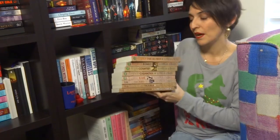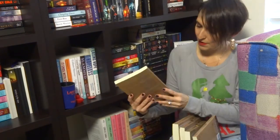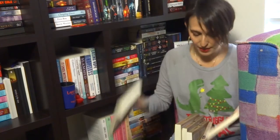And then I have my Rough Riders series, which is not all the Rough Riders books, but I have Cowboy Up and Ride, Branded as Trouble, All Jacked Up, Raising Cain, Cowboy Casanova, Gone Country, Redneck Romeo, and Cowboy Take Me Away. So this is the end of bookshelf number 3. We are moving on to bookshelf number 4.